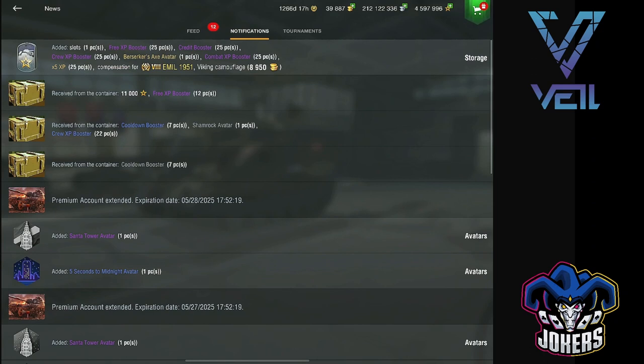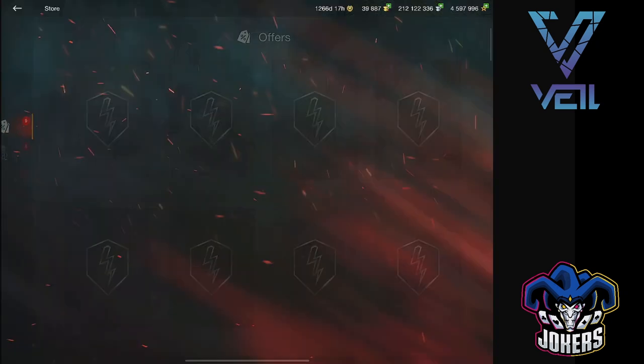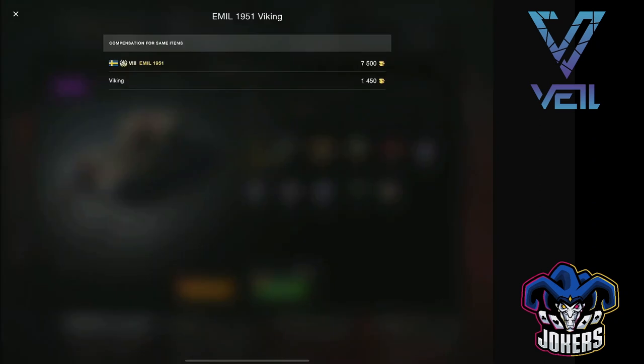And if you want to see what the compensation is, you just go to the bundle, you click on the little information icon on the top right, which I'm going to do right now. Just look at this, 1, 2, 3. There we go. Compensation: 7,500 gold for the Emil and for the Viking camouflage 1,450. There you go. Lovely.